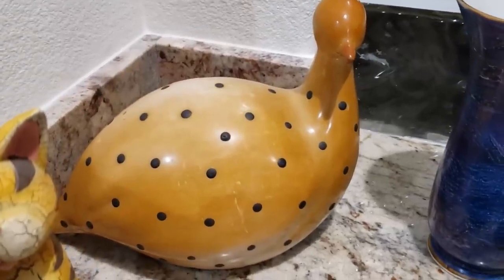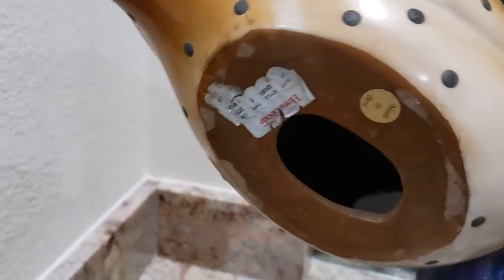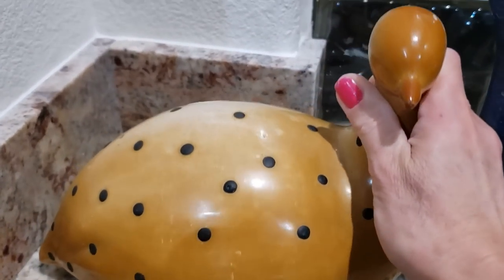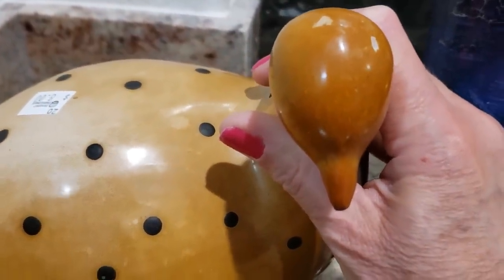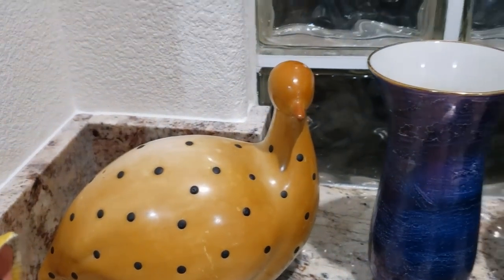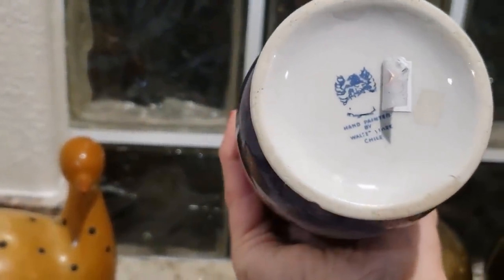Back here we have our gorgeous quail. He is ceramic. She is ceramic. Made in Peru. She's got lovely raised up polka dots. She does have a slight bit of damage on her head. Again, a relatively easy fix. I paid $8 for her. I'm going to ask $35.